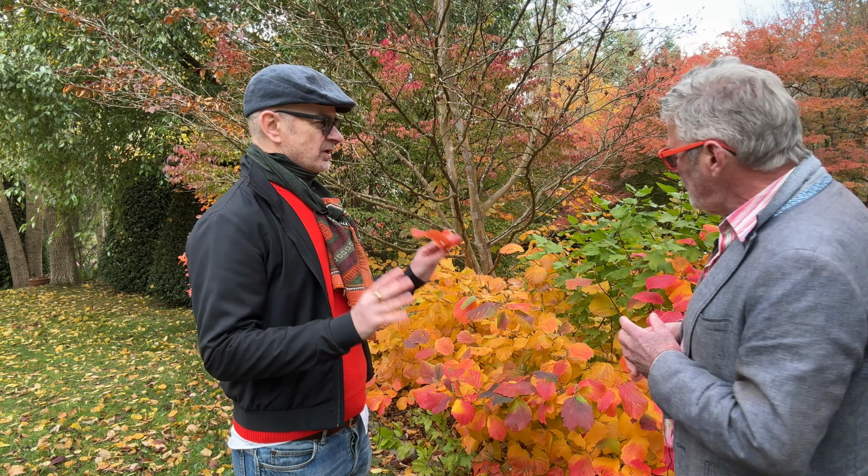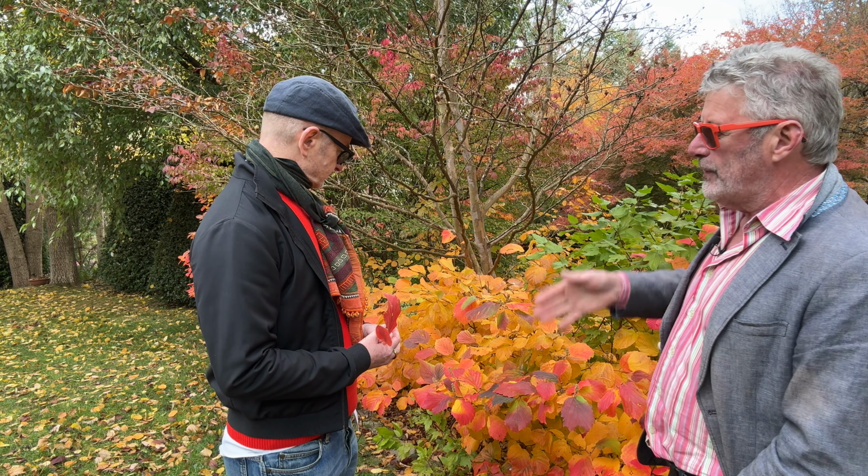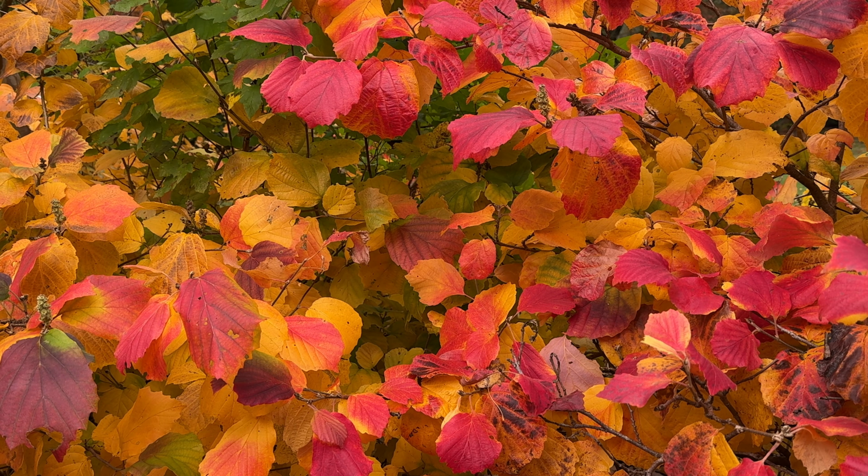So where are they from? What conditions do they need? North American, cool climate. They like cool, moist soils. They grow better in the northern parts of North America. You're not going to grow these in Texas or Florida, I shouldn't think. And they do very well in Britain. They cope with the conditions there superbly.